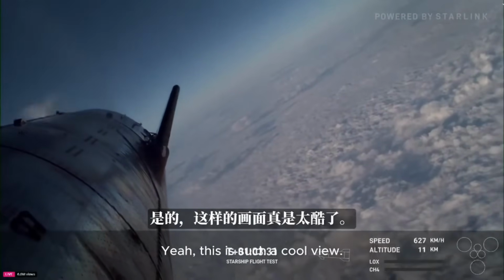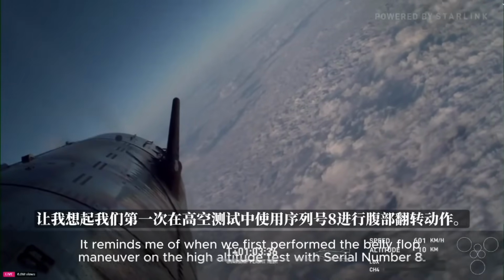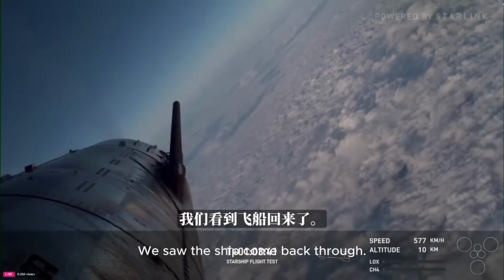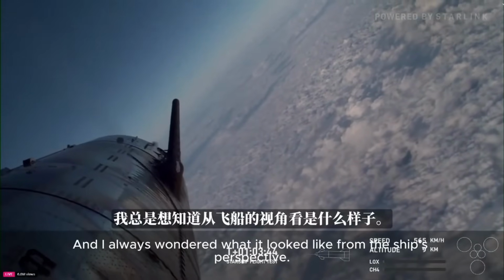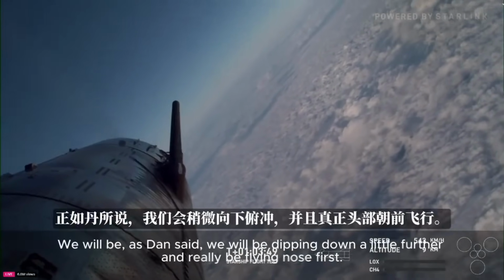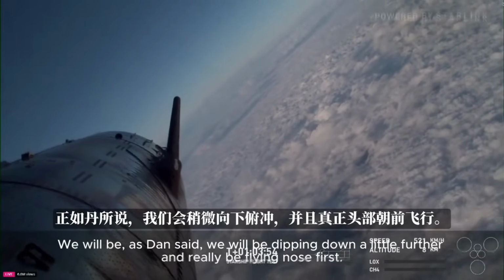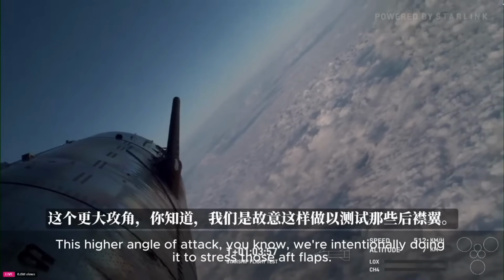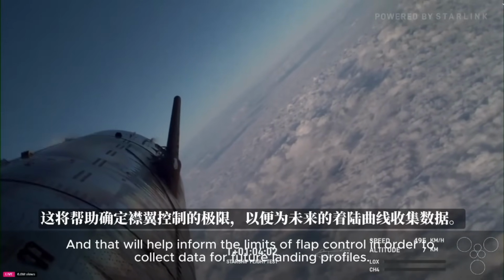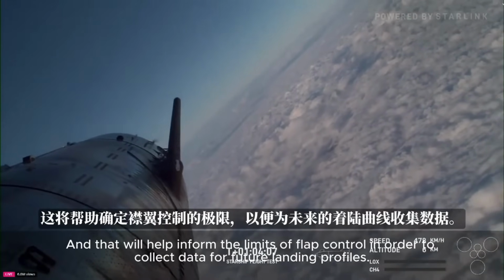Yeah, this is such a cool view. This reminds me of when we first performed the belly flop maneuver on the high altitude test with serial number 8. We saw the ship come back through, and I always wondered what it looked like from the ship's perspective, and this perspective, I think, helps inform that. As Dan said, we will be dipping down a little further and really be flying nose first. This higher angle of attack, we're intentionally doing it to stress those aft flaps, and that will help inform the limits of flap control in order to collect data for future landing profiles.